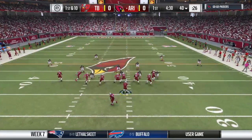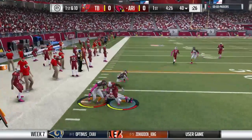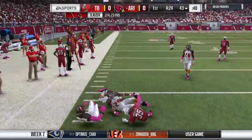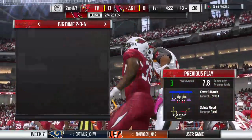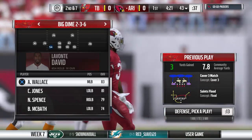Again, we'll see the pistol here. They'll look to throw here. Out to the flat. That's complete to his running back. And he'll get up to the 43-yard line. Give him 3 on the play, and it'll be a second down.